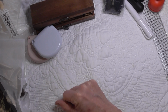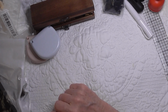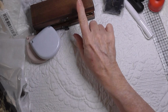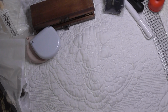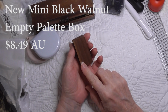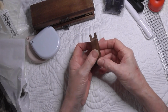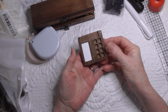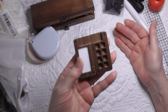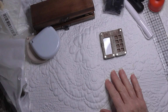Oh my goodness me. They are cute, but not as cute as the next thing. And, oh my goodness, just wait till you see this. Now, when I saw that, this popped up as well, and I thought, oh, but I had no idea it would be this small. I knew it would be small, but not quite this small. This is a tiny little paint palette. Can you see that? Isn't that the sweetest little thing? Look at that.